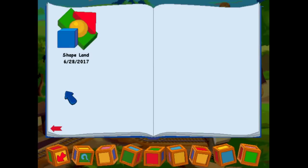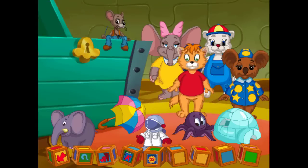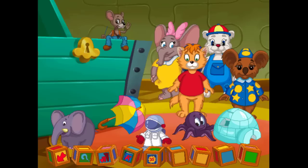Here you go, a stamp from Shape Land. We'll visit there again anytime you like. Goodbye for now. I may need your help again later.